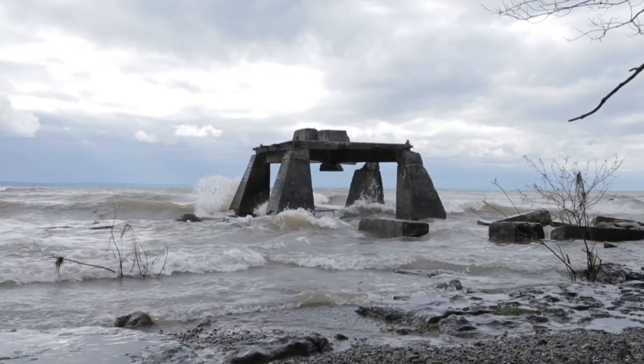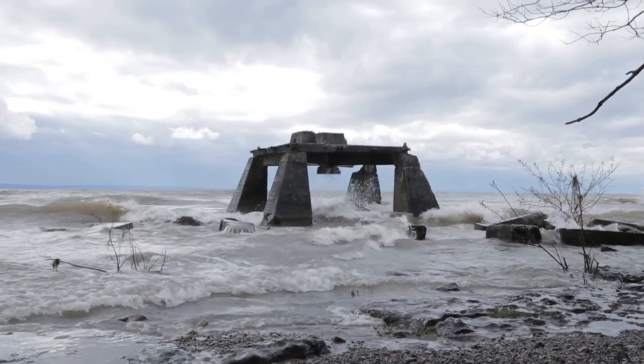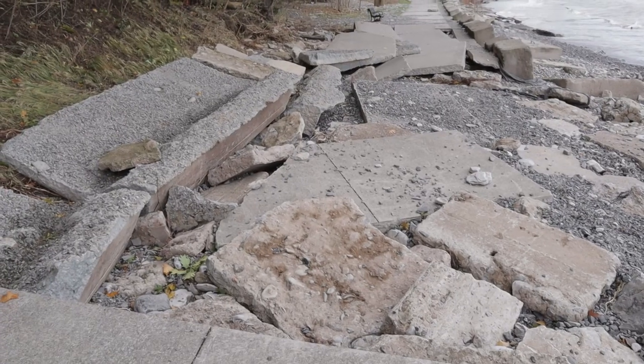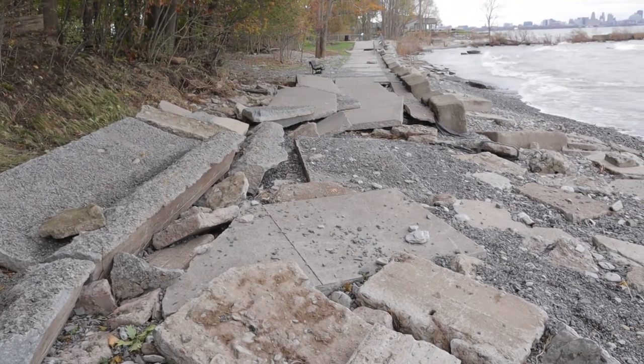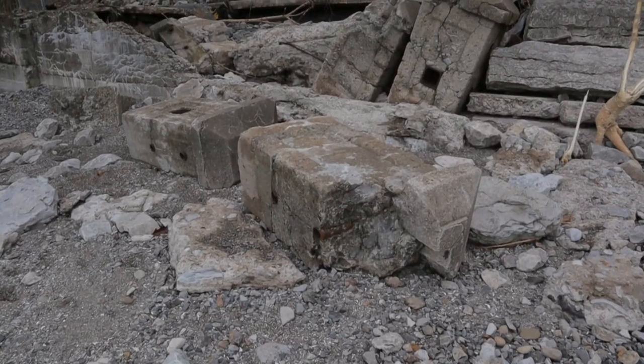All right, I've made my way down to Waverley Point, to the beach as well, to see the level of destruction here. It was actually featured on CHCH News, and I believe the Mayor Wayne Redekop has also been interviewed down here about the destruction. And I have to say, it's actually quite bad down here.